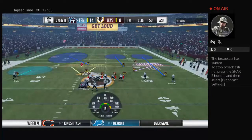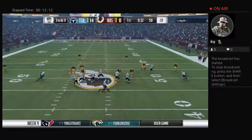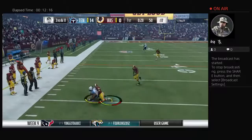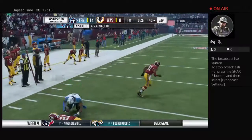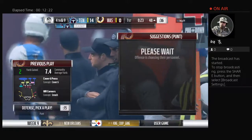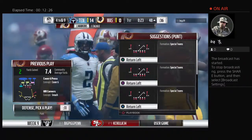Walking the tight end in motion. From the midfield stripe, they'll look to throw. He dumps it off for Henry, and he'll be brought down at the 48-yard line. Give him 2 yards on that play, and that's going to bring up a 4th down.